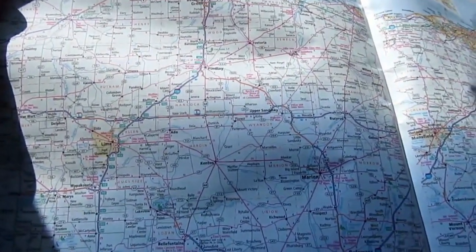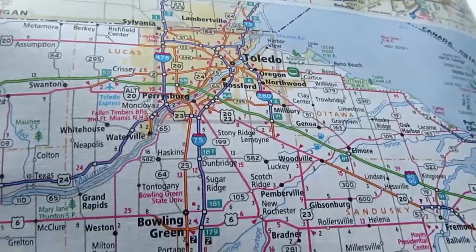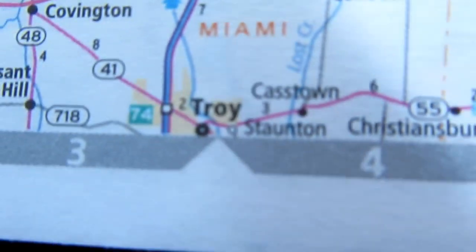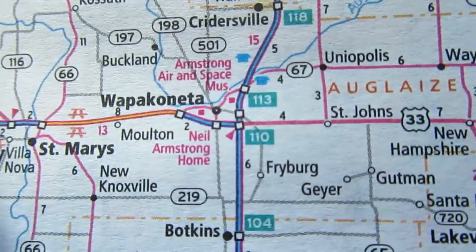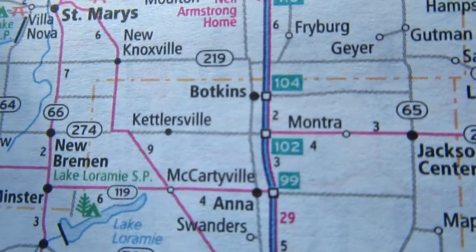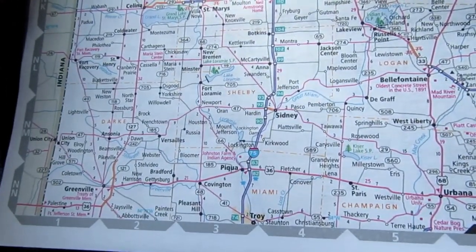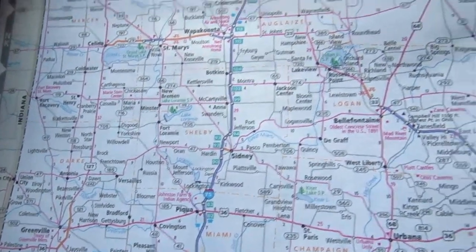By the way, here's a map of northern Ohio with Toledo up here and Lima here, Troy down here, and the greater Dayton area just down below the bottom of this map. Here's Wapakoneta up here where the Neil Armstrong Museum is. And then down here, by Kettlersville and west, is New Bremen, where the Bicycle Museum of America is. So, pretty much in the same general area as Dayton, perhaps a half an hour drive north of Dayton area.